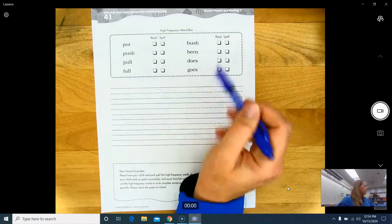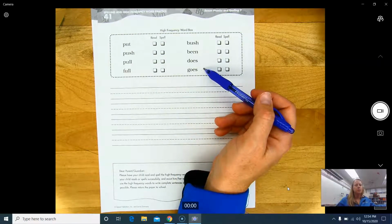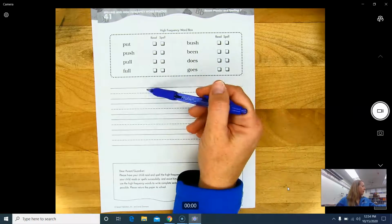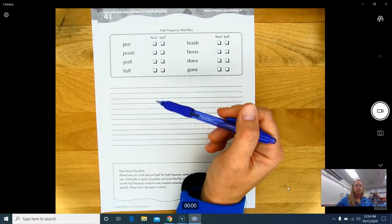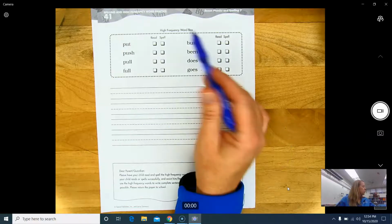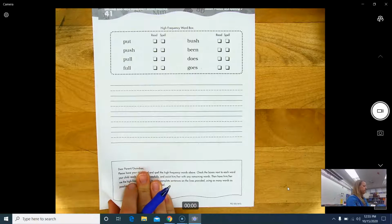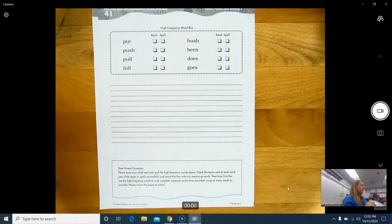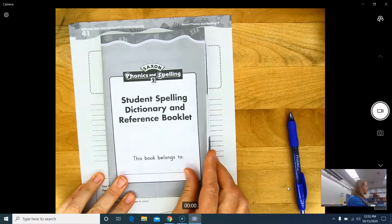Now here are our words again. So once again, you're going to practice reading these words and spelling these words again. Okay, and then on these lines, use your very best handwriting and write a couple of sentences using these words. And if you forget your sight words, don't forget about your spelling dictionary.